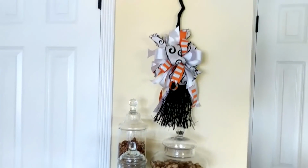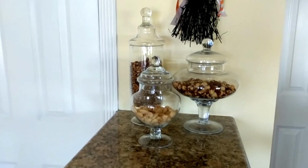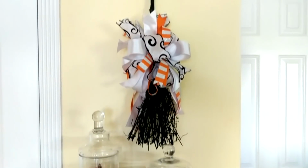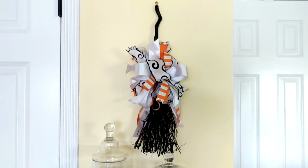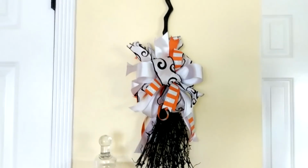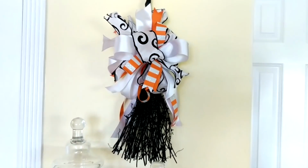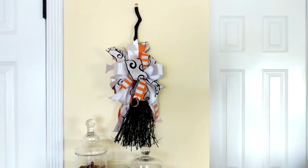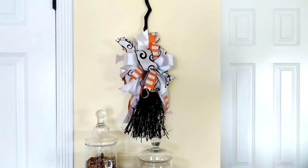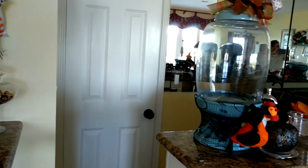Over on this side of the wet bar, I just have these containers with some nuts in them. And this broom. I got this broom at Target this year in the dollar section, and I made this funky bow out of some leftover pieces of ribbon that I had on hand. I was going to put this on a wreath that I have, but I couldn't locate the wreath, so I just hung it up by my wet bar area for now.